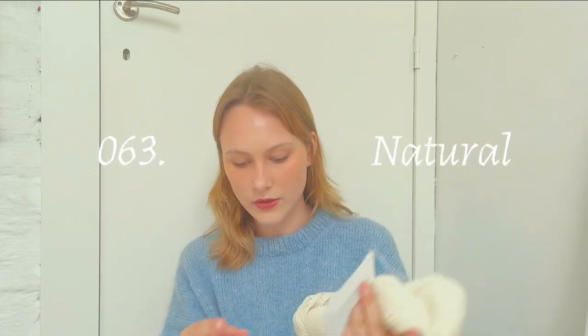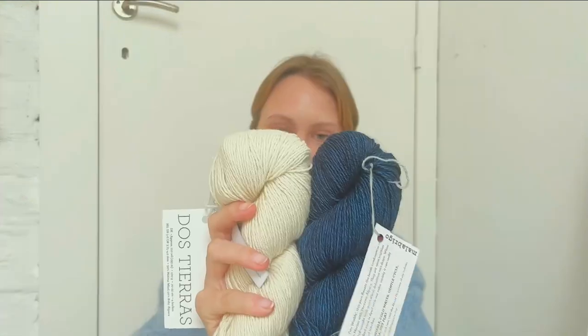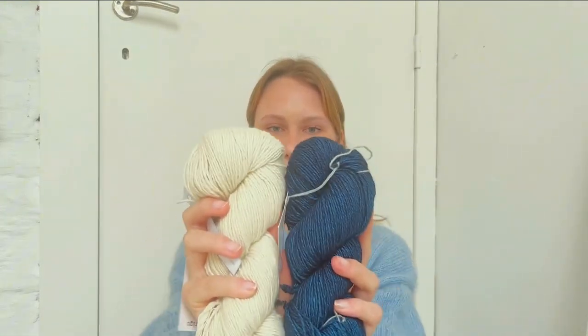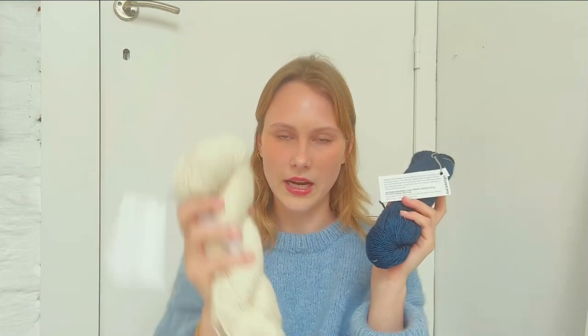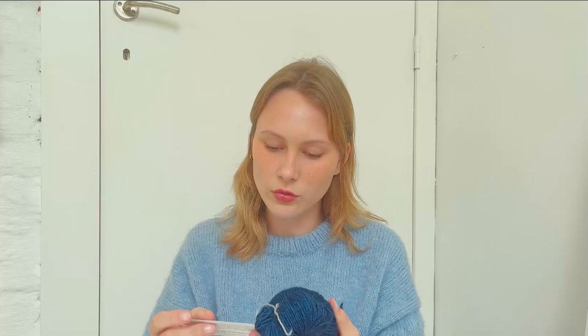And the first color we got is just Natural. It's 063 Natural. And the second color we got was, I think, Azul Profundo, which is a color of 150. It's a rich, dark azul blue, right? I really like it. It's a little more rough because it is dyed. This one isn't dyed. It's super, super soft. It is marketed to be used with 3.75 to 4mm needles, so it is on the thinner side, but the gauge is pretty close to what it's supposed to be.